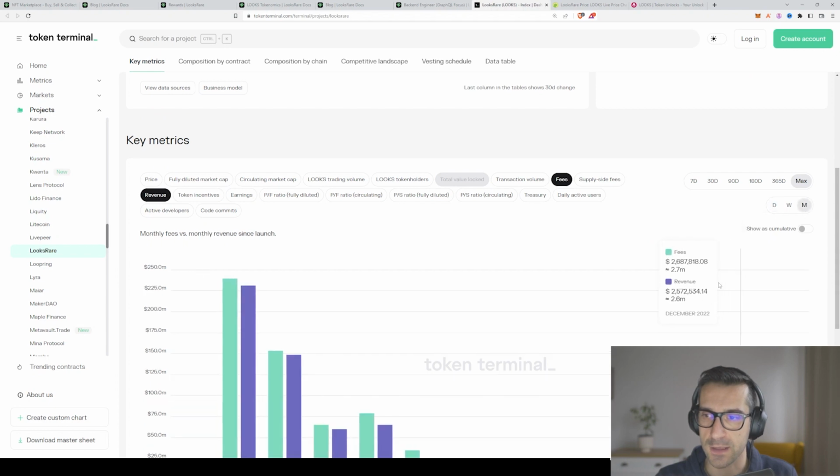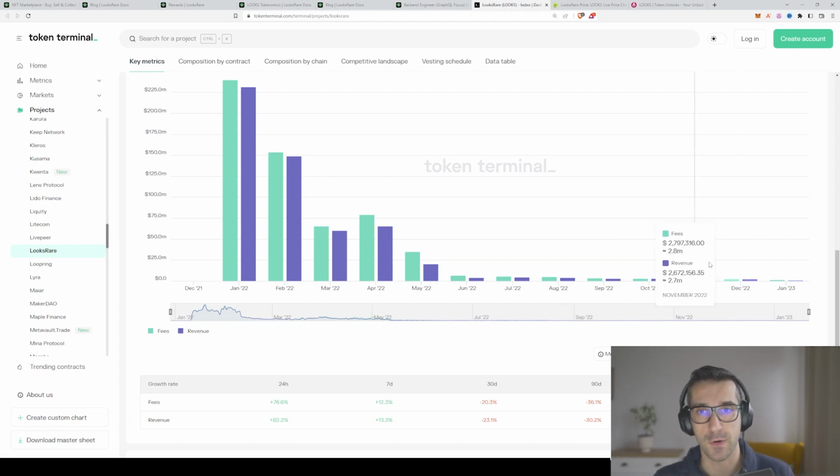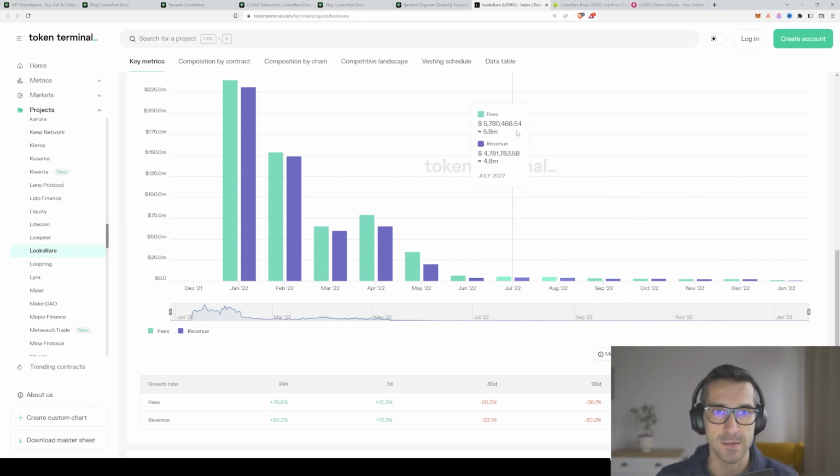That's the daily chart. And if we go to the monthly chart, you'll see that in January, they already have collected almost 1.5 million in fees and in revenue. And in December, the number was 2.5 million. So you can see that we still have quite a lot of money in the space. And obviously the project makes a lot of revenue for the tokens that they are staking.